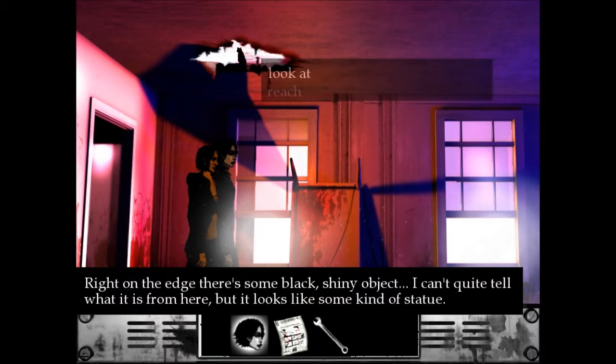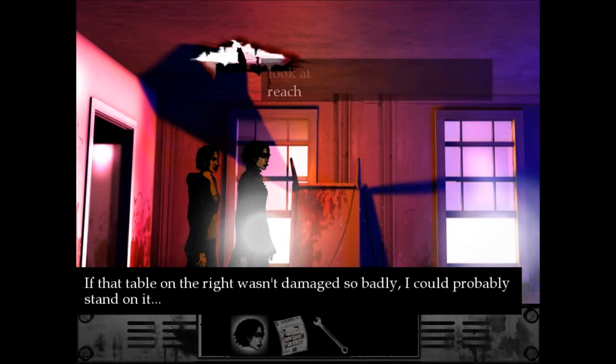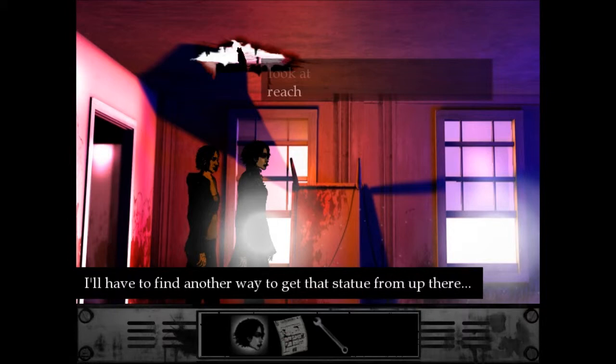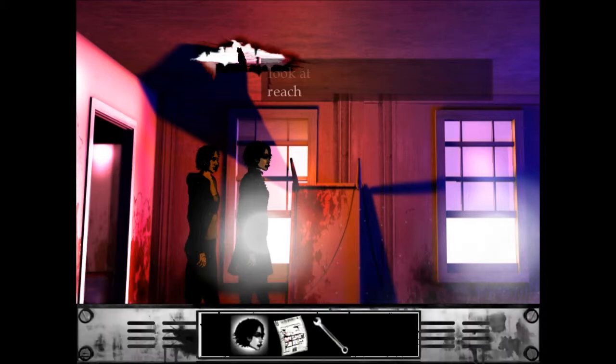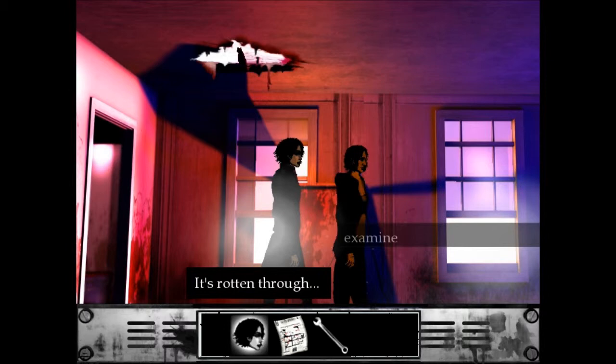Right in the edge, there's some black, shiny object. Well, it looks like a cat. I think it's a cat. I can't quite tell what it is from here. It's a cat. But it looks like some kind of statue of a cat. Reach it? Of course, it's too high. Rotten table. Fall and break your legs. You'll have to find another way. Table. It's run through.